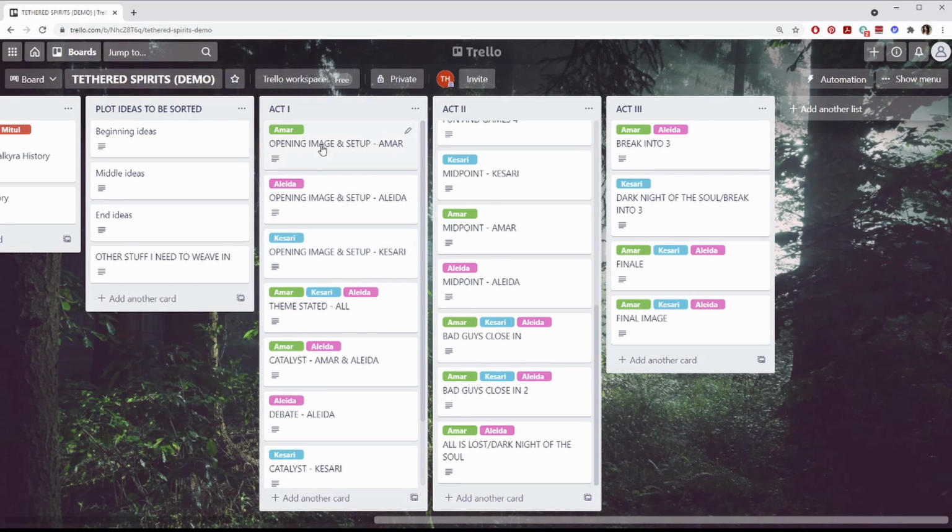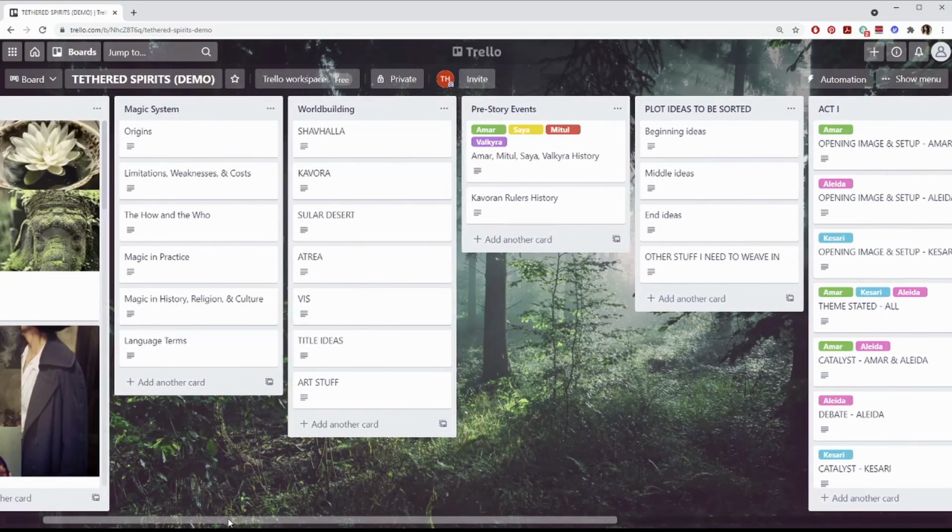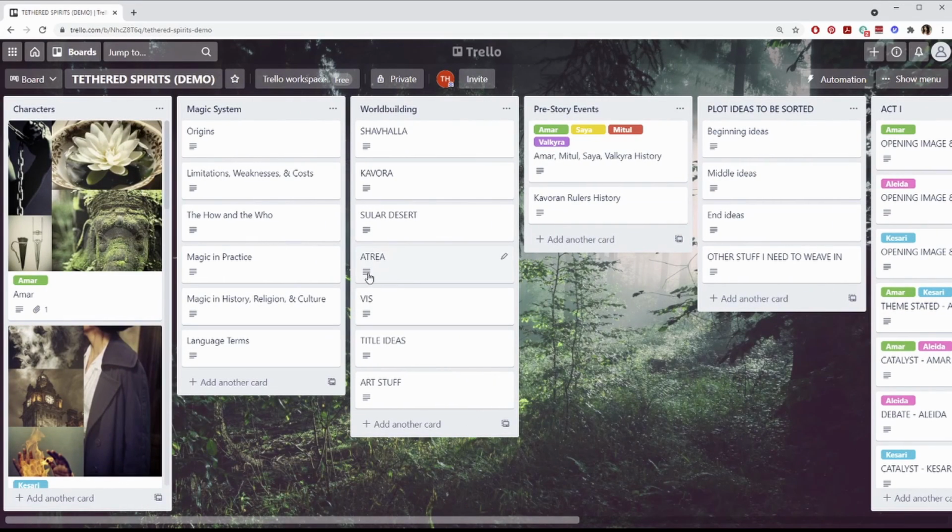You can also take these cards and drag them around and reorganize stuff. So like if I wanted to go over here to some of the world building stuff and organize these alphabetically, which would make a lot of sense. I'm not sure why I didn't do that before, but we could do that. And Trello also automatically saves everything as you go along and as you're working, which is super nice. That about covers it.